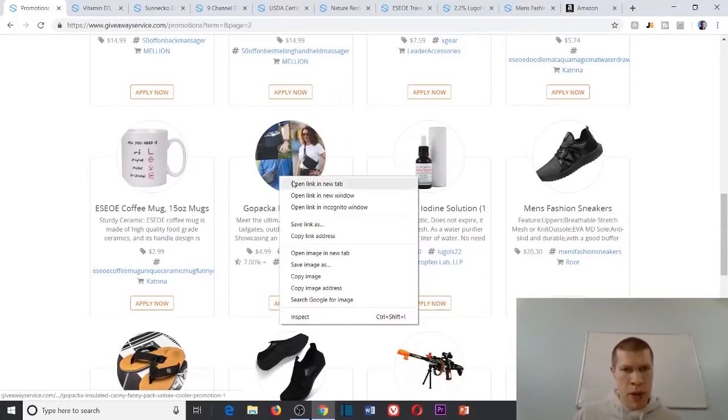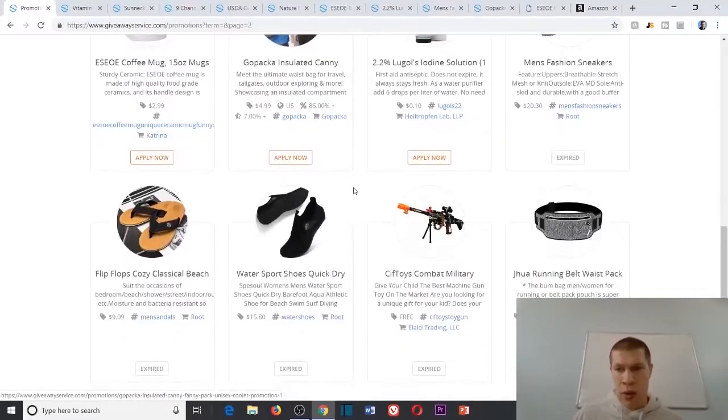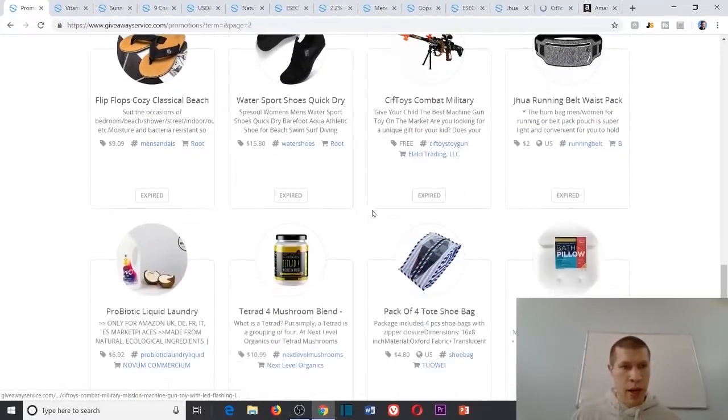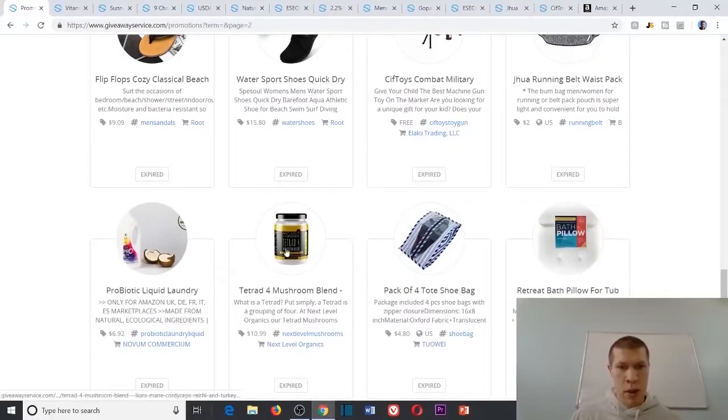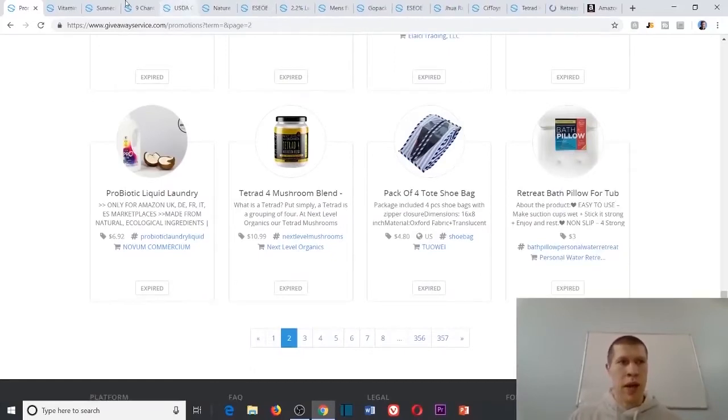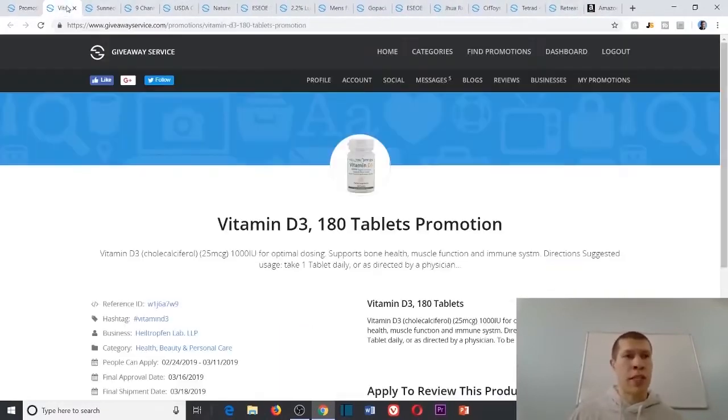This one might be okay, and this one might be okay. We'll check them out. This one might be okay, and this one might be okay as well. This one's a mushroom blend, I'm not sure what that is, but we'll check that out. And we'll check this one out. So we got a couple here. We got a bunch of good ones. Let's go through and I'll source exactly why I feel like they're good or they're bad.